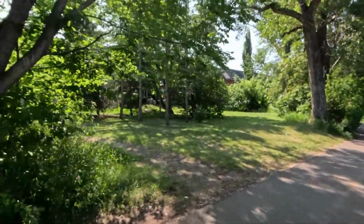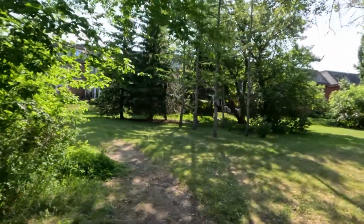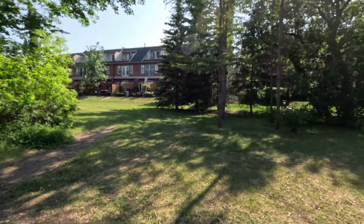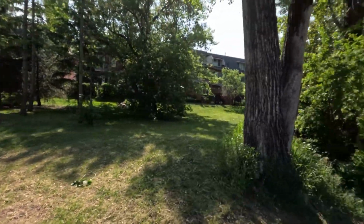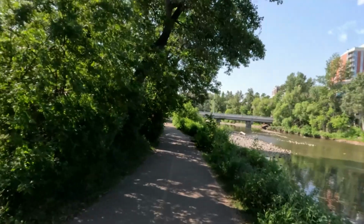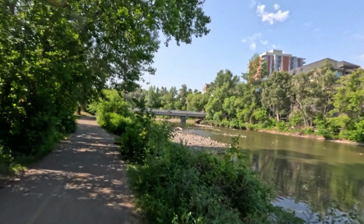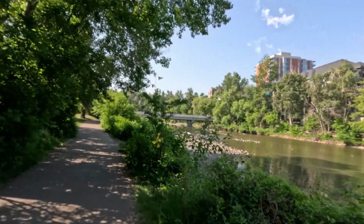You can see how long these row housing structures go, all the way here, many blocks. So when we get to this bridge, this is 25th Avenue.